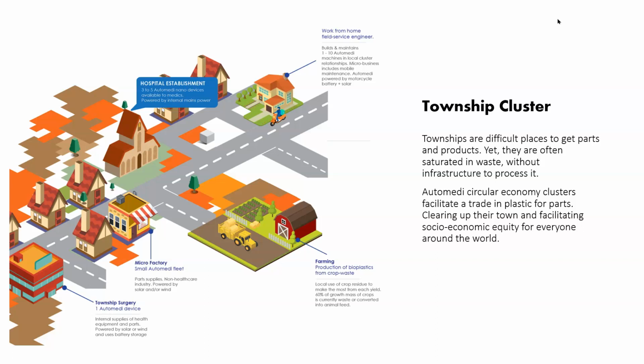So having the ability to make parts out of waste that often exists in these places, because we in the developed world ship it there, and changing that waste into something that becomes economically useful is an imperative, and Automedi is a way to make that economic value a reality.